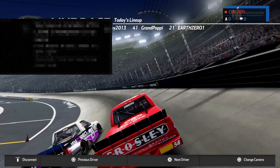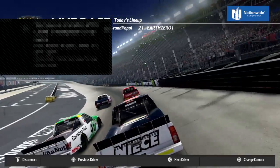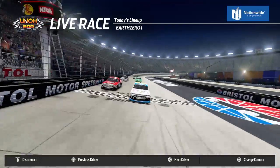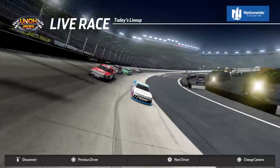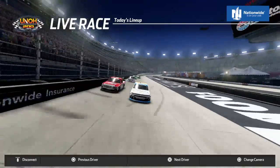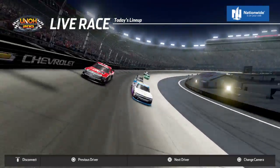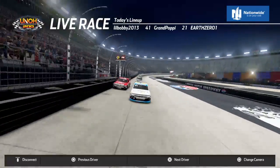All right, as we get back to the restart here, it looks like there may have been some pit strategy that got Earth in front. As we take a look in front of them, looking back onto the pack, oh, we can see some contact there with third and fourth. No harm, no foul, though. Poppy gave it up a little bit. And it looks like Jeremy was able to get around him. First and second are still side by side. They're racing really clean here.